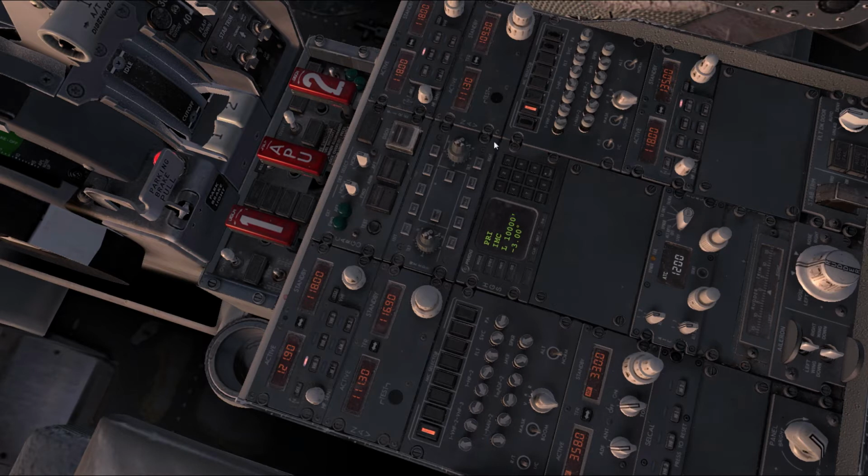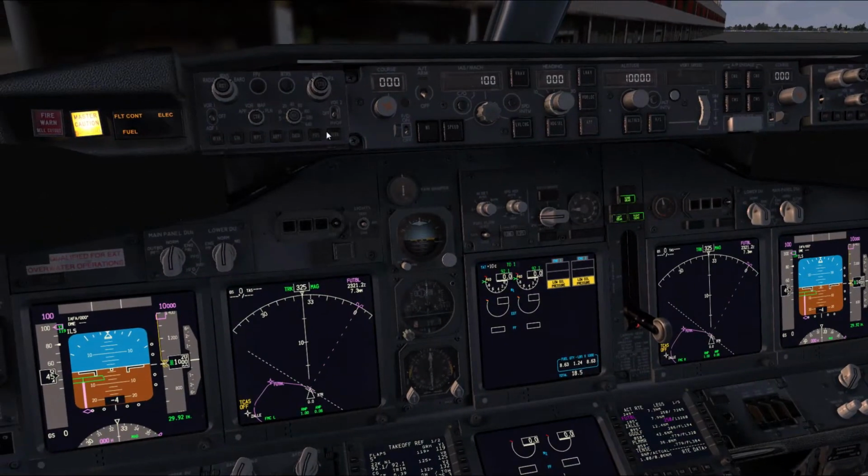Ground, United 123, ready to taxi to runway 27 right. United 123, runway 27 left via Romeo. Runway 27 left, taxi via Romeo, United 123, with information Oscar.